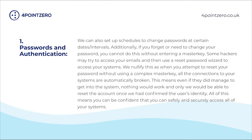We nullify this, as when you attempt to reset your password without using a complex master key, all the connections to your systems are automatically broken. This means that even if they did manage to get into the system, nothing would work, and only we would be able to reset the account once we confirmed the user's identity.